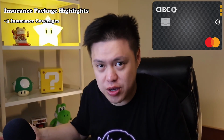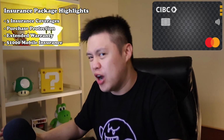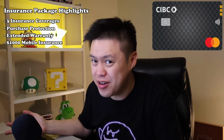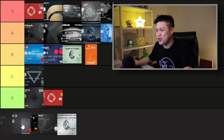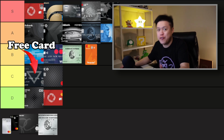3 insurance coverages: purchase protection, extended warranty, and mobile insurance. Honestly, if we're treating this card like a card with an annual fee of $65 a year, I would expect a little bit more coverage. Like, give me 5 days out of province emergency medical coverage. But they don't offer that, so C tier. It's going below the Triangle World Elite Mastercard because the Triangle World Elite Mastercard is actually a free card.